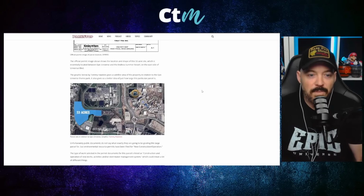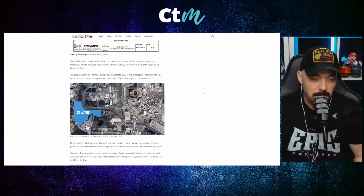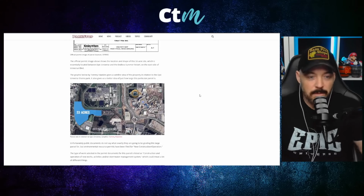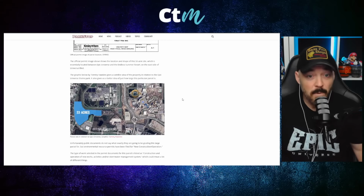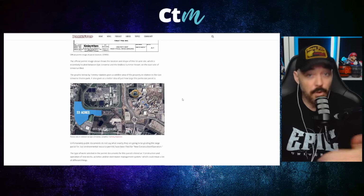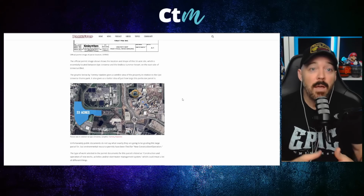So while we don't know what this is for, this very similar land we're looking at here being developed, you can look at this map here, it has been speculated before that this would be allocated for a hotel. And just to give an idea, if you look at the Universal Kids Resort, which I have talked about before, I think this is something Universal could bring to Orlando, as it would basically give them a new demographic.